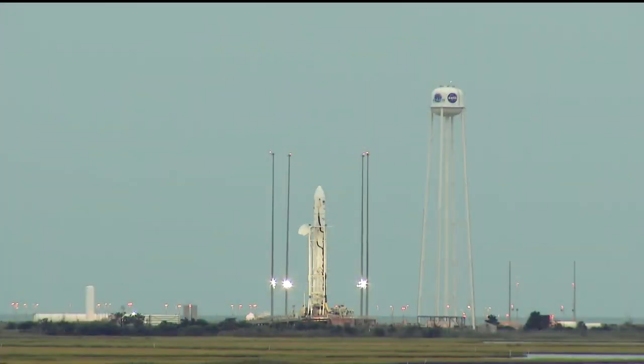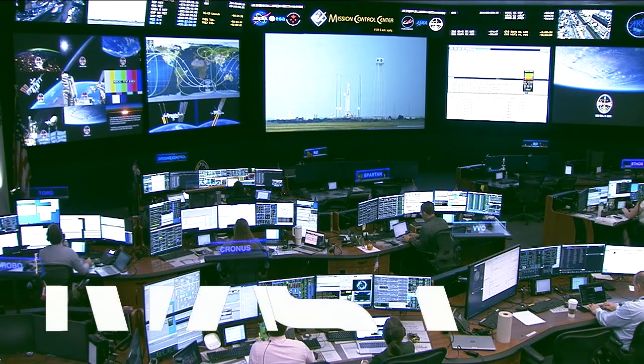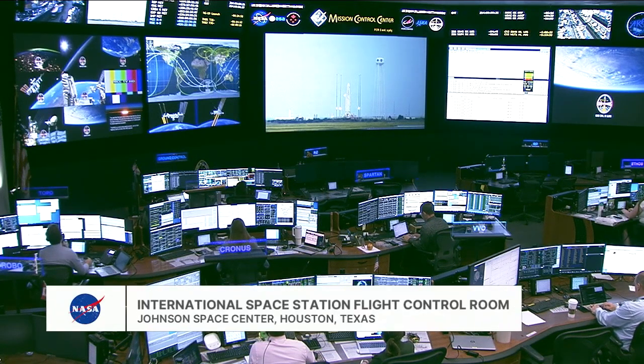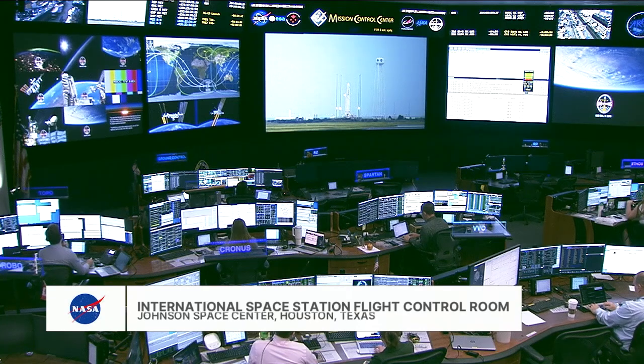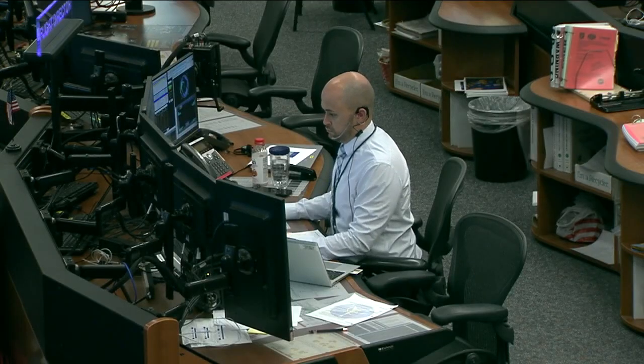Again, we're going down to 8:31 p.m. We're watching all of this from the International Space Station Flight Control Room. You can see it on the center of our screen. We're following along every step of the way, and we will continue to do so throughout the flight of Antares and the flight of Cygnus to the International Space Station. For launch, the teams here in the International Space Station Flight Control Room are led by Flight Director Marcos Flores.